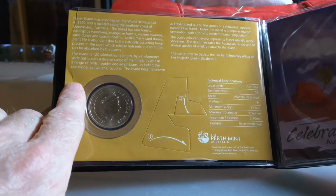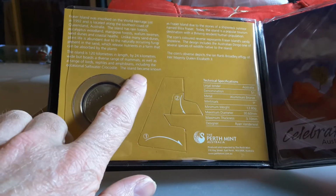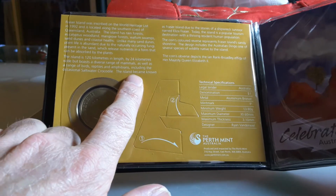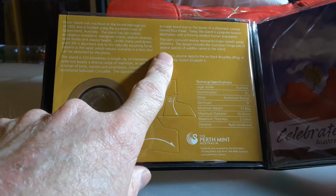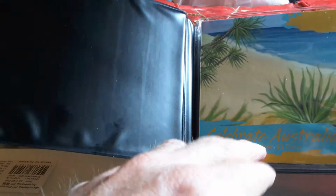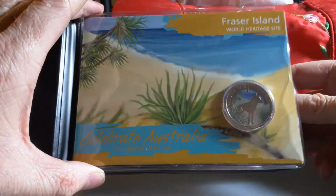So, on the back it just has a description of the island. Okay, so it says sand dunes. Lots of sand, blah blah blah. Has the dimensions, so 120 kilometers in length and 24 kilometers wide. And popular tourist destination. Yeah, but it doesn't mention anything about the mining of it. And this one doesn't have any information on who actually painted this watercolor. I can tell it's watercolor because I actually do paintings, and this is definitely in the watercolor type.